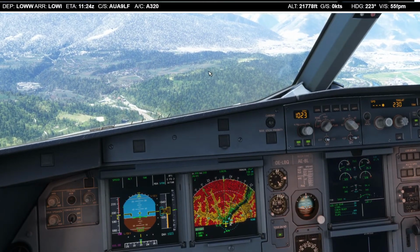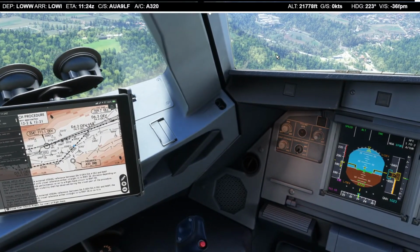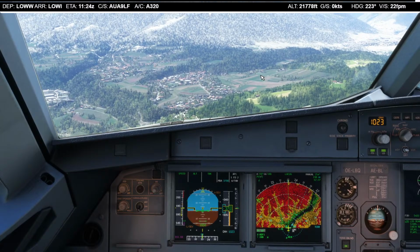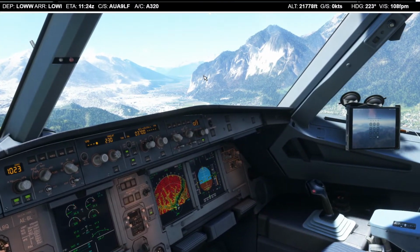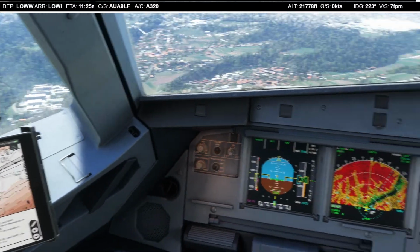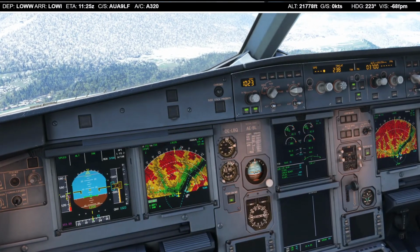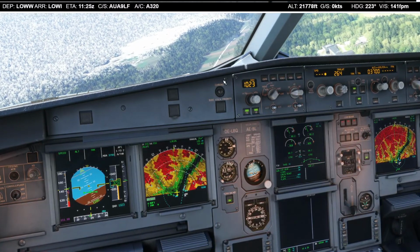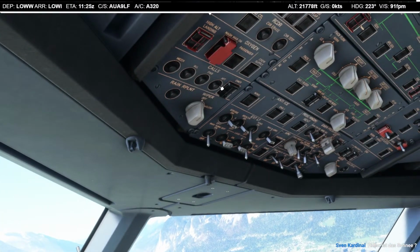Flaps 2, speed checked, flaps 2. Minimum. Minimum. Flaps 3. Minimum. And now heading 264. Gear down. Flaps full. Spoilers armed, auto brake medium. Cabin crew advise.